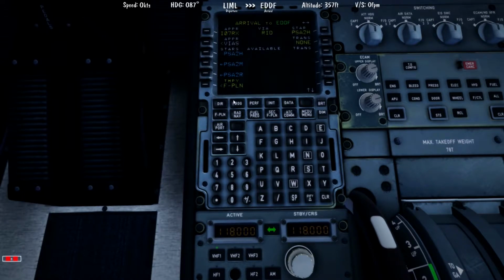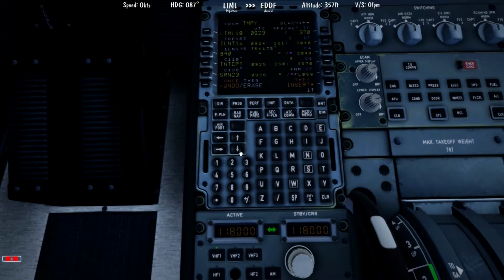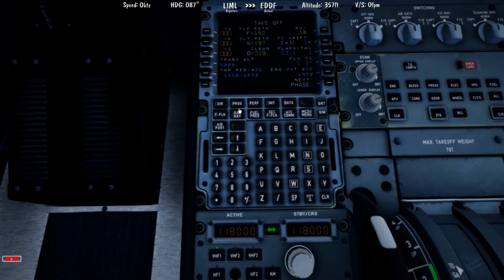Alright, 2 Hotel for this case because the nav data is not updated. So the flight plan should be complete. Yep, alright, it is. Let's insert the flight plan. Right, for performance wise, our flaps for departure is flaps 1, and the trim is down 1.6.